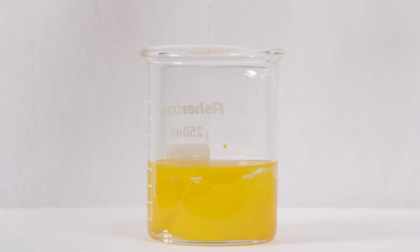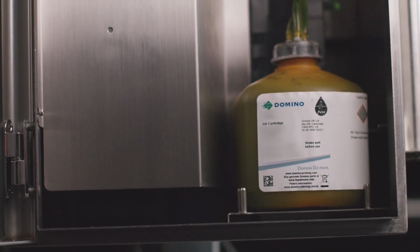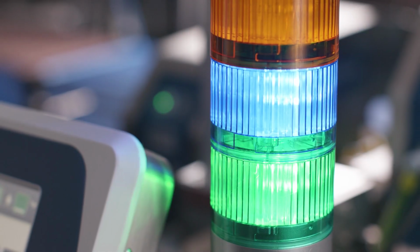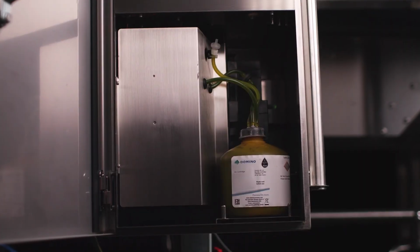There are settings in the printer to reduce ink usage in the parts of the code that do not need to be as prominent as others, ensuring no ink is wasted. Although third-party inks may look the same in the bottle, they will behave quite differently in the printer and will compromise printer performance. That's why it's really important to use genuine Domino inks.